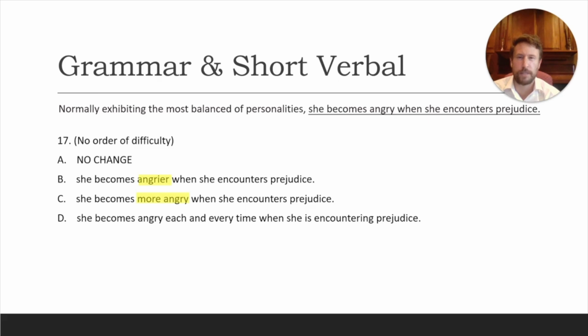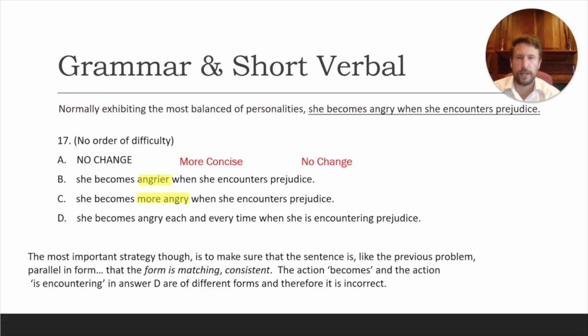Another important strategy is to pick the more concise answer if all else is equal. Furthermore, if a student is truly a coin flip between two answers and one of them is "no change," that should be the selection. The most important, though, is to make sure that the sentence, like the previous problem, is parallel in form, that the form is matching, it's consistent. "The action becomes" and "the action is encountering" in answer D are different forms, and therefore it's incorrect.